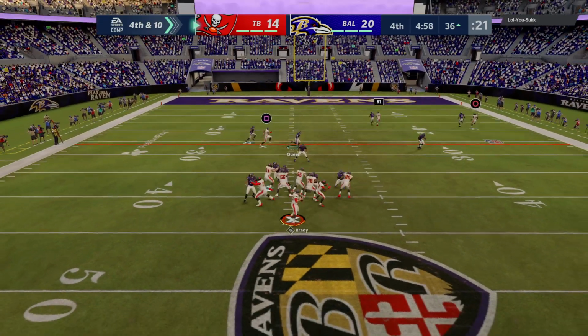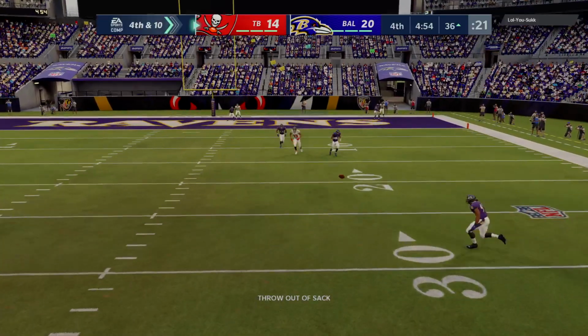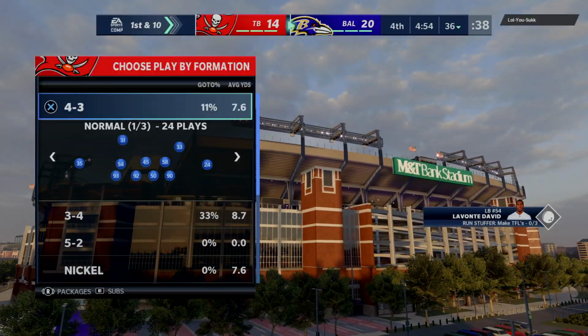Brady to throw for it on 4th down. Of course, we can't block. Bucs try it on 4th down, but come up empty.